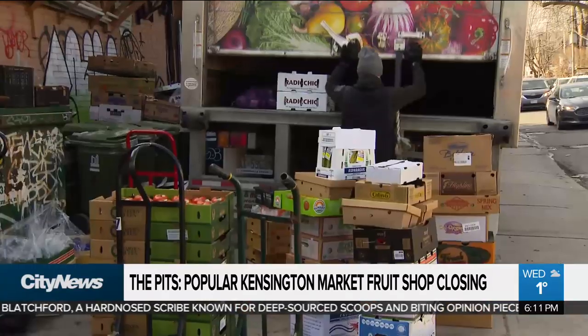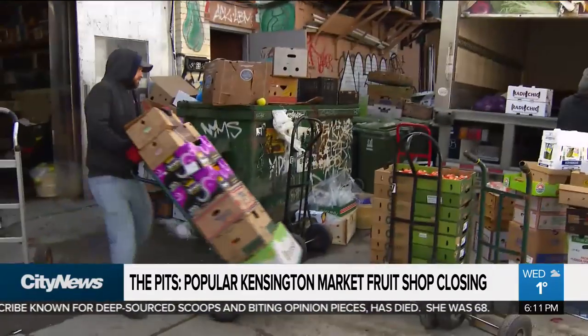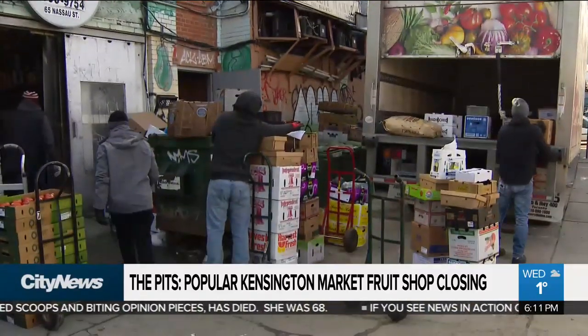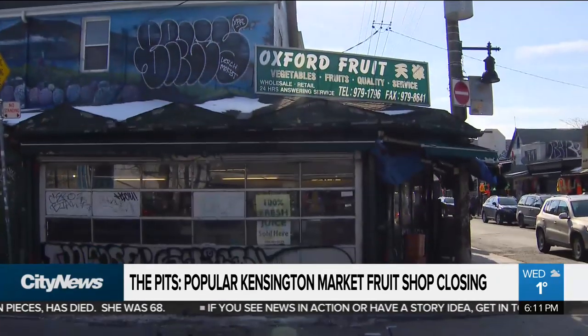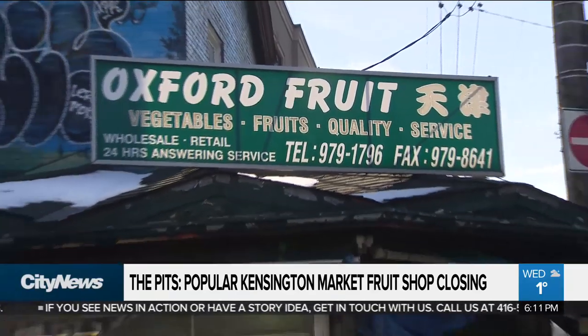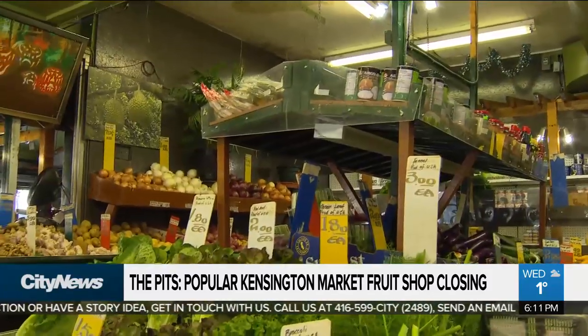I really wanted them to stay, but it is a tough situation. Like, space is limited around here. The owners of the building at the corner of Augusta and Nassau operate a fruit wholesaling business behind the store and say they need to expand to make more room for themselves. Oxford Fruit would have to reduce their square footage by almost half. Not enough space to run their business, and that's why they're closing.